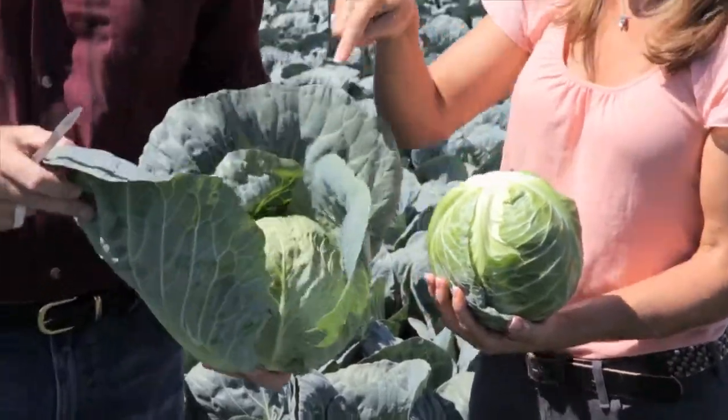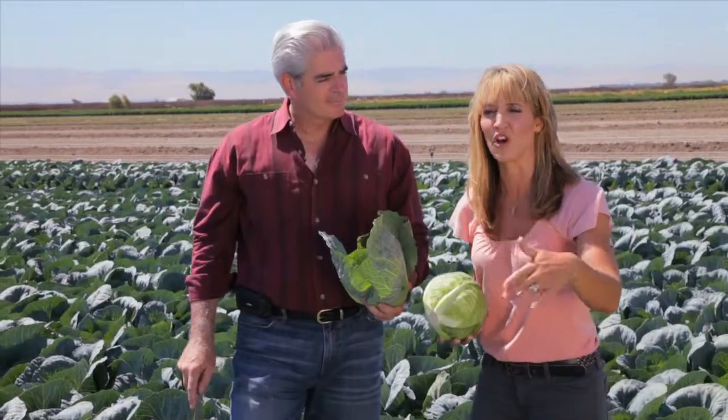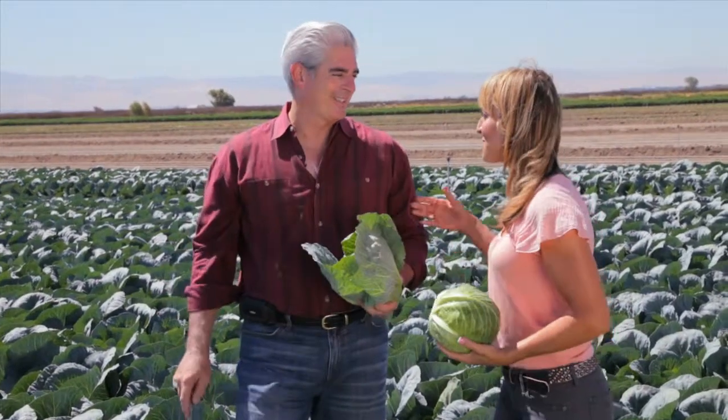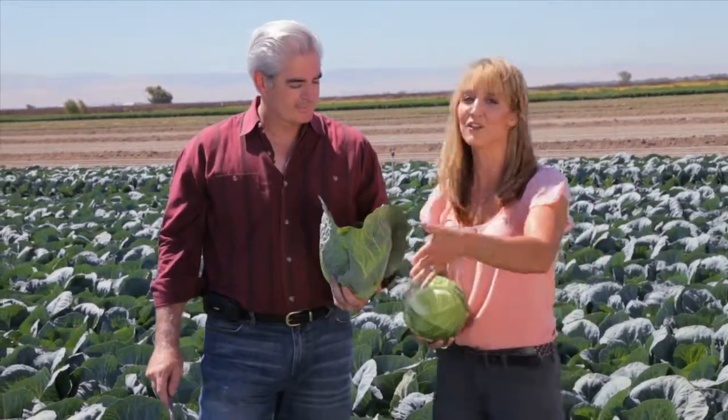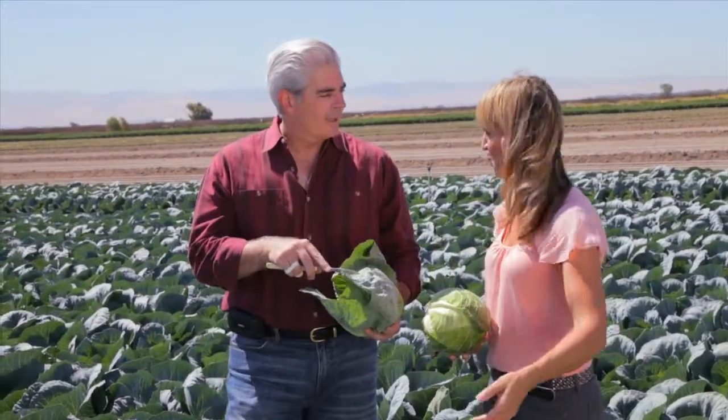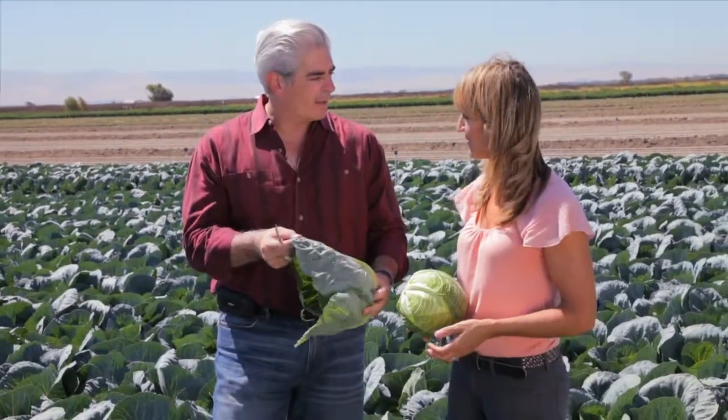I bet you'd cook with these. What would you do with that leaf? Oh, I would. A little bit of garlic, a little bit of olive oil. You're making me hungry. Maybe even some hot peppers in that and just saute it. I could decorate it underneath my turkey. I could go on and on. It is great garnish. Oh, beautiful. And it is a very healthy product to eat as well.